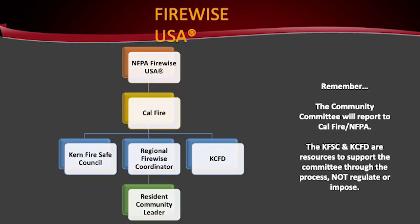So this is kind of how I made it look for you guys. If you notice, the resident community leader. Now you're going to create a community. It could be 3-5 people, and I'll talk about the size of a neighborhood, but you're going to have 3 to 5 people that are going to come together and be like your board. They're not a governing body, because again, this is supposed to be supportive and organic, but they are going to have one leader. And that leader will open up a portal on the website, and then they're going to be reporting it.